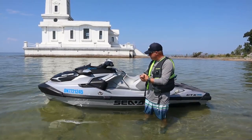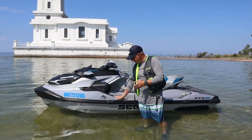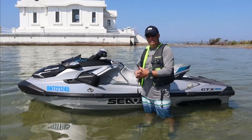So overall, this is a bloody good machine. I'm still happy with mine, but I'd recommend anyone who likes a bit of thrill seeking, a bit of tour, a bit of adventure, and a lot of fun, check out the GTX Limited.